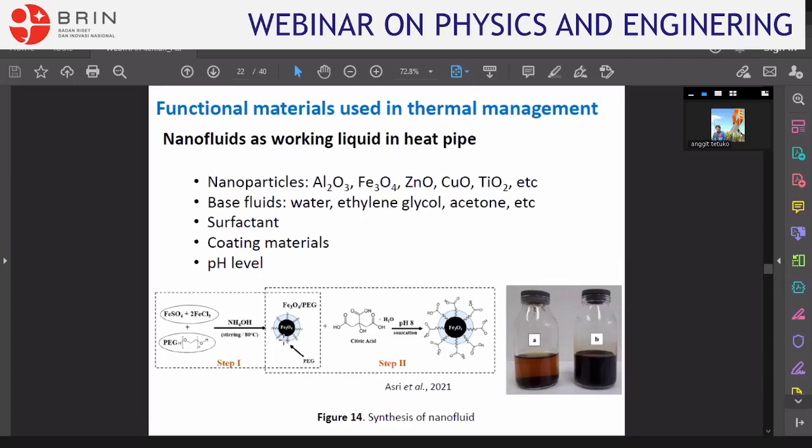So we can see that figure A is a very poor nanofluid, where the particles are sedimented as a result of high agglomeration and sedimentation. However, in figure B, we can see that it's a very stable nanofluid, where the particles are evenly and homogeneously dispersed in the nanofluid.